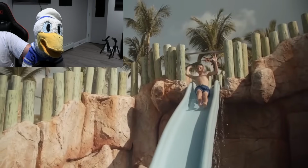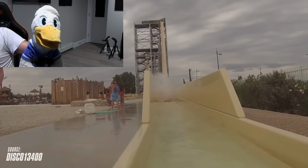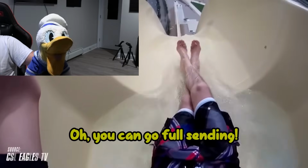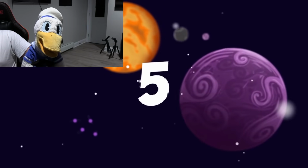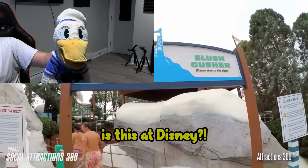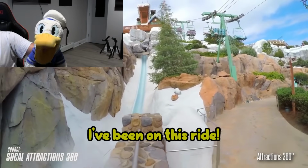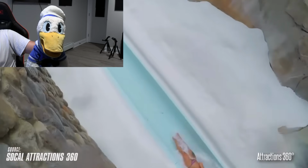Unlike the water slides leading up to this one, the Hurricana Slide does not have a capsule or trapdoor which drops the rider. Number 5, Summit Plummet. Next up is Summit Plummet, an interesting water slide which takes on a rapid descent, themed after a winter ski mountain.